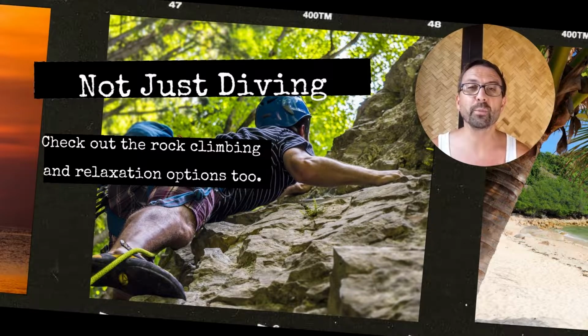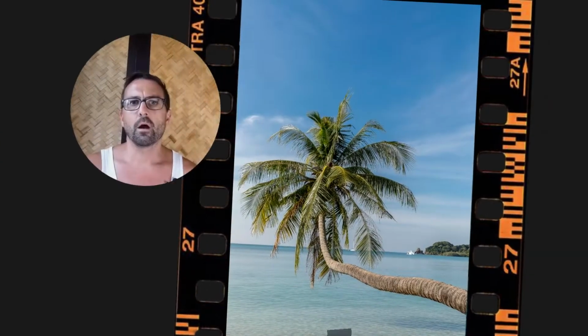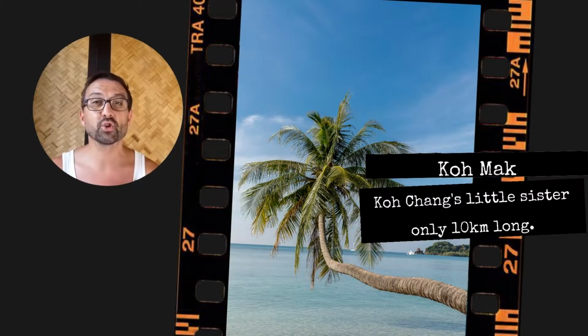Okay, so it's not only scuba diving it's got though. The island's a huge granite rock, so it's quite mountainous, and that means that there's rock climbing options and great hikes to viewpoints as well. If you're not that adventurous, don't worry, the beaches in Koh Chang are absolutely beautiful, and there are some really nice cocktail bars you can hang out at, especially at sunset time, because Cyree Beach faces west, so the sunsets are amazing.